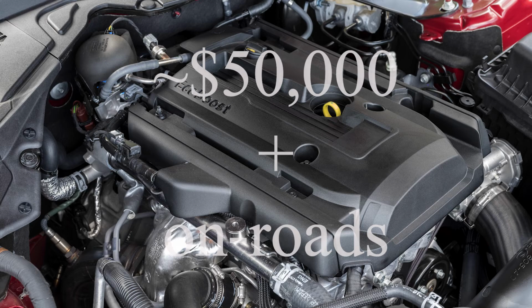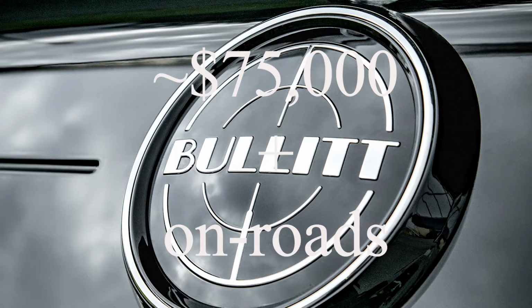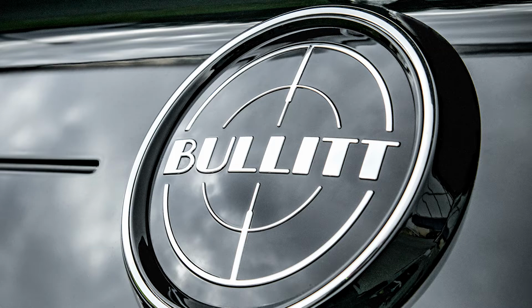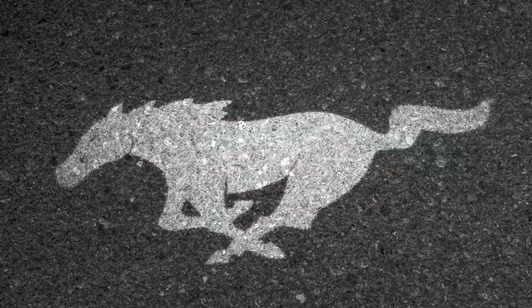So the 4-cylinder turbo Mustang is $50,000, the V8 GT is $62,300, and the Bullet version is nearly $75,000. To each you have to add on-road costs. A great bang for your buck in looks and performance. The Ford Mustang. I loved it when I was young, and I'm pretty impressed with it now.